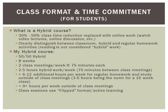What is a hybrid course? Generally speaking, a hybrid takes 30 to 50% of the class time and moves that online. Students will do this work outside of the classroom, watching video lectures, doing online discussions and such. You also need to clearly distinguish between classroom, hybrid, and regular homework activities. Reading alone is not considered hybrid work, even if it's reading online materials instead of a textbook.